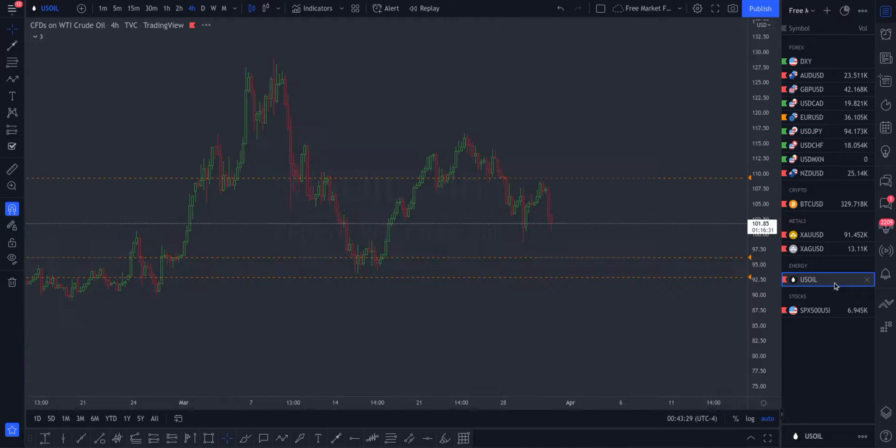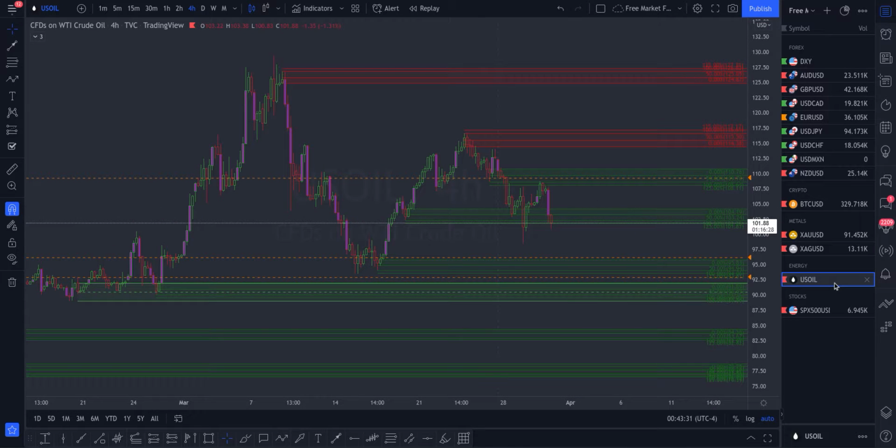Okay, U.S. oil. Short-term institutional bias for U.S. oil from the onset was short. We do see it opened up short, taking out this transitional demand that was here, gave us a nice flip zone trade, and it's pushing lower. I definitely want to see U.S. oil go down, guys. Anyway, I think we all have a personal interest to see this go down even further, unless you own some barrels of oil.